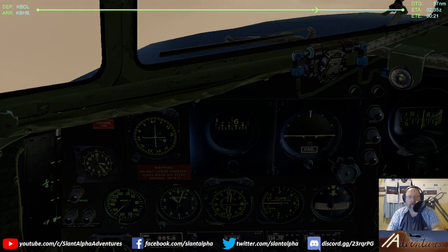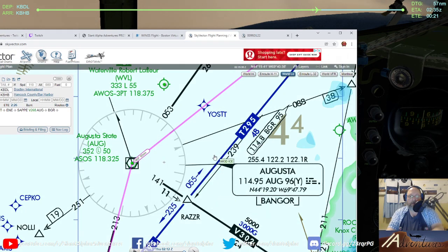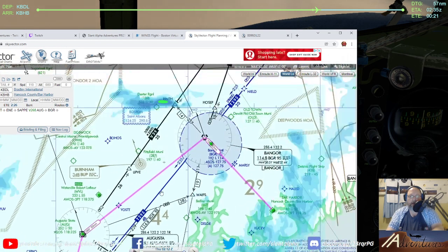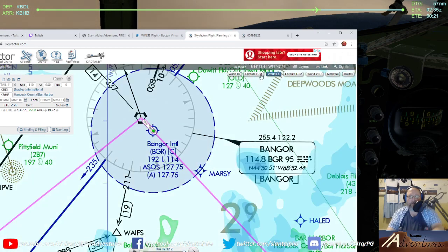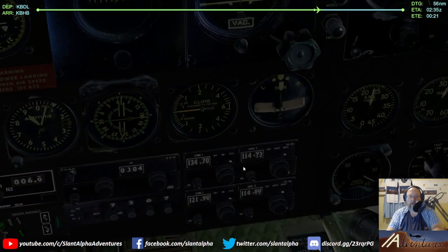Final approach speed 128.8, Delta 213, thank you very much. Delta 1191, turn right heading 310, inbound now to Bangor 114.8. Right 170 now, Delta 990. Delta 2593, climb and maintain 16,000.